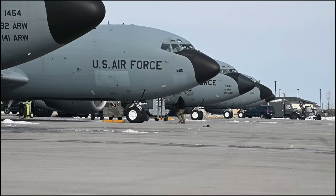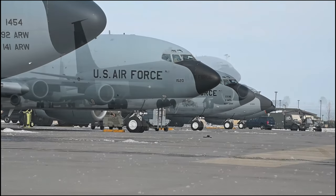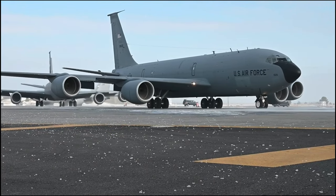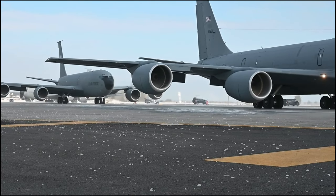Team Fairchild has a really long history of performing this mission and carrying this ability to make sure that our adversaries are deterred, and if they cross that line, that we can respond effectively.